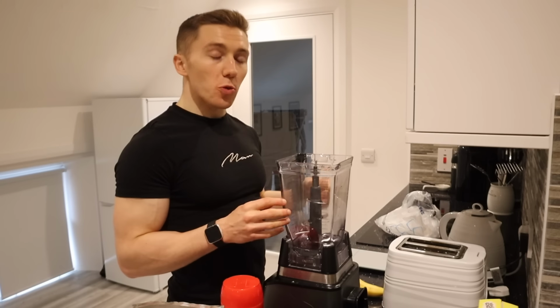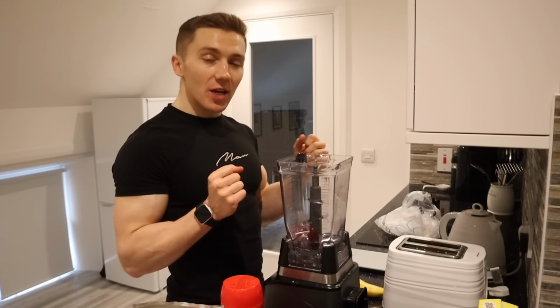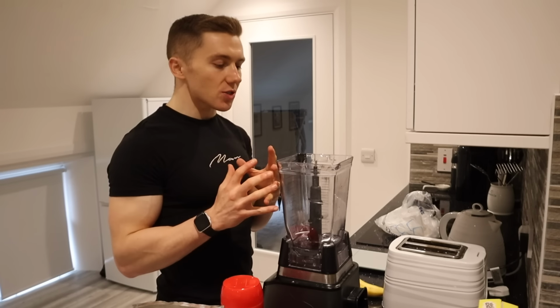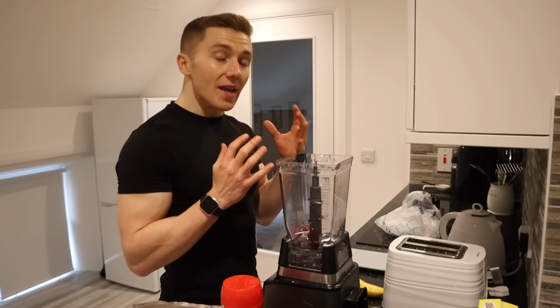Okay, so the blender is out, which can only mean one of a few things in fairness, but what I'm going to be making now is protein ice cream. And I've actually very recently found a protein ice cream recipe that I absolutely love, because from trying loads in the past, they are very hit and miss.